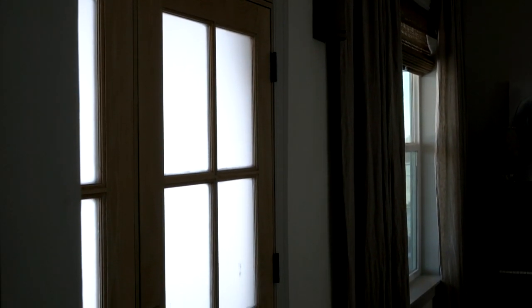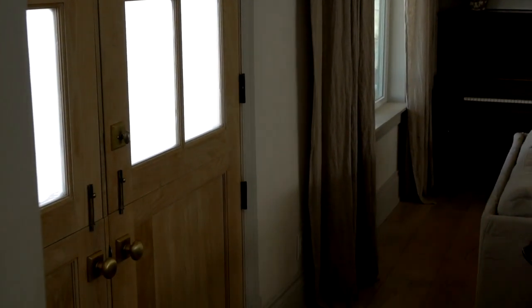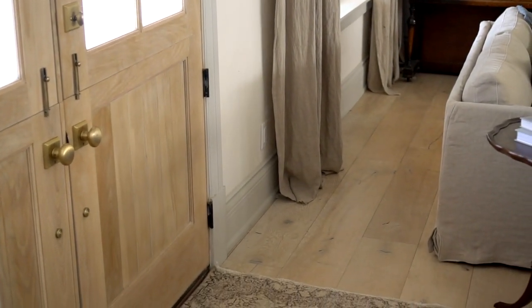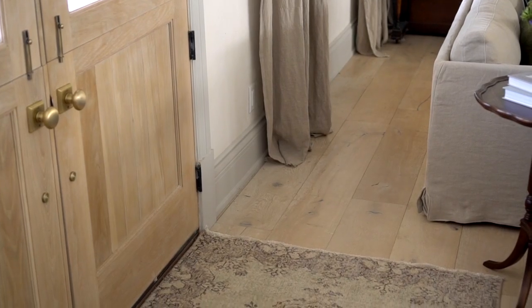When it's good weather, we'll open up the Dutch door and just let all that breeze blow in, and it feels amazing and just gives us an incredible view. So love the doors. Sorry I can't tell you where I got them, but maybe that's just something for you to consider if you're ever building a home or updating a home. Where do you want to put your money? What are you willing to sacrifice in order to get that thing that you would really like?